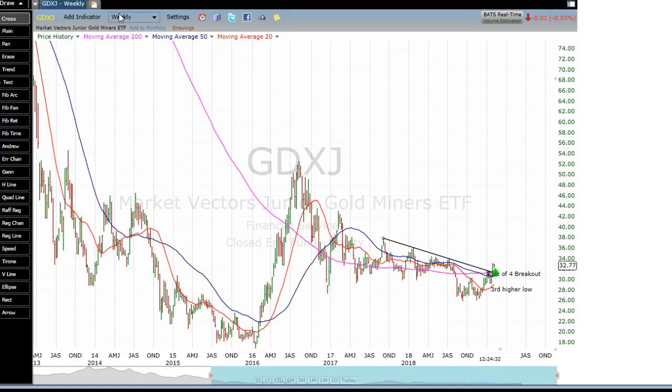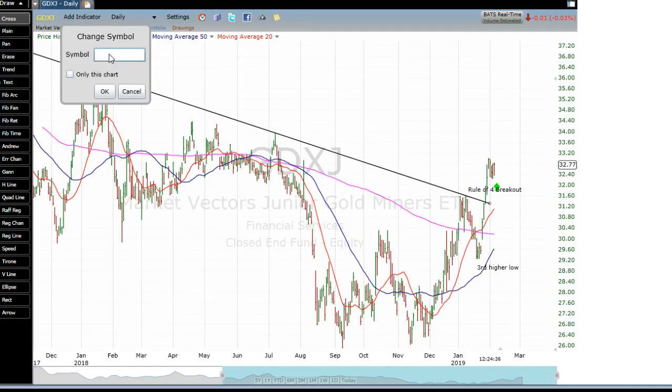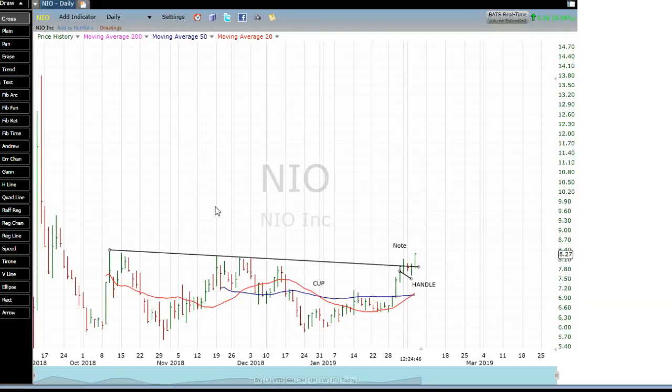So let's go to NIO now, which is another swing idea that we entered just over a week ago. And you can see that NIO has its own cup and handle, and we got in here at around 750, and now it's extending after putting in a little handle here and breaking out, triggering in its own right a rule of 4 breakout.